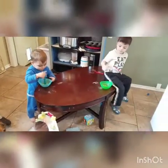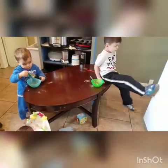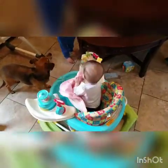I'm just in the kitchen cooking lunch. The boys just had some applesauce for a little snack. And Carmen is just playing with her little blanket.